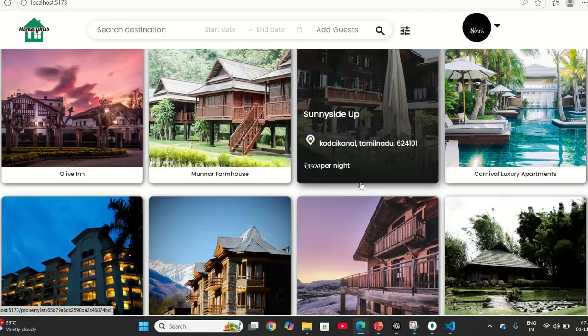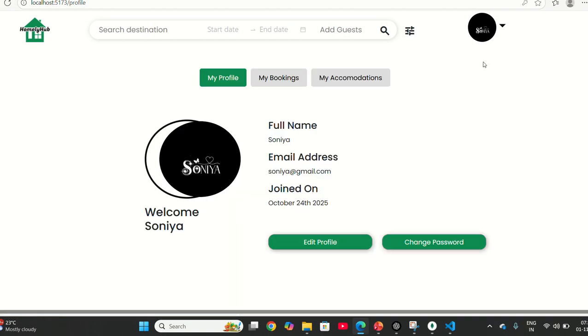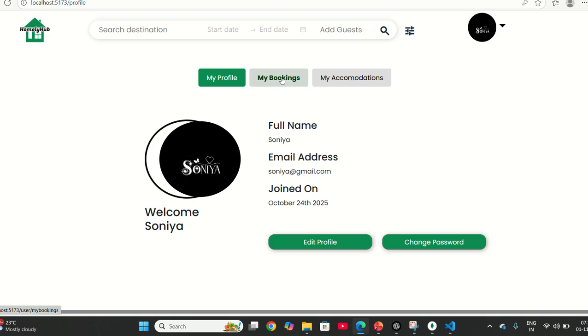Then this is my Homely Hub application. Then let's move to my account. This consists of my profile, my bookings, my accommodation. In my profile, I can edit my profile, and I can also change the password, and I can change this icon also. Then my bookings.